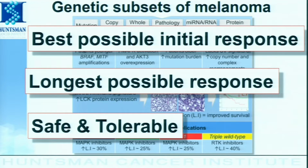So we care about all of these things. And then I should just refer back to Ken's talk. In certain circumstances, in adjuvant chemotherapy, where you're treating a patient who's had surgery and has no evidence of disease, what you're trying to do is to stop the disease coming back.